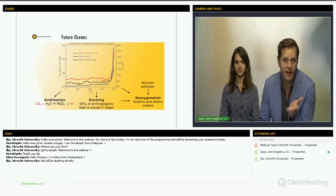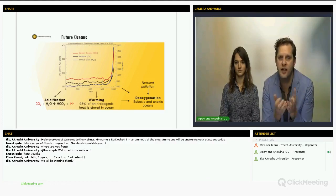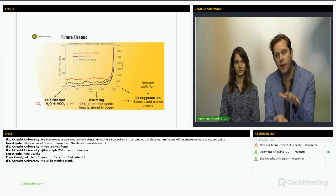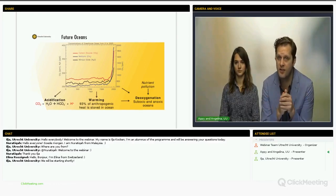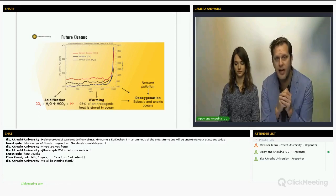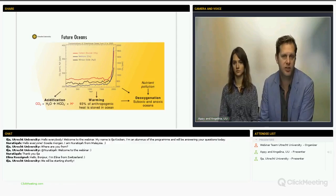Also, directly and indirectly, the anthropogenic change causes increasing deoxygenation, so a drop in oxygen concentrations of ocean water, causing anoxic conditions in seawater, particularly in the lower levels of the ocean. All of these three have an influence on whatever is living in the oceans. So the ultimate challenge here is to figure out how this is going to change biology and ocean systems as a whole in the future.